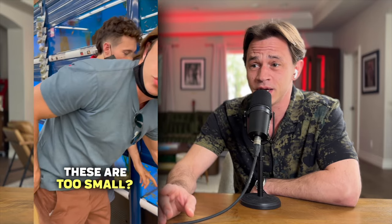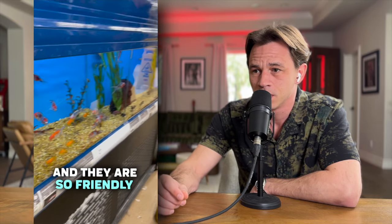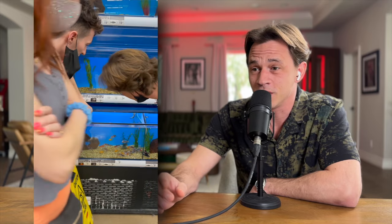You can do this at your friend's house, too. Go up to their little fish tank. It's too small, right? Yeah. No, I don't need to grab any actual goldfish. I'm just dipping my hand into the water with the carrot, and it's going to look like I pop it in my mouth. Watch what it looks like. And they're so friendly and cute, and everyone says that fish don't make great pets, but they are. Yeah, fish make great pets. They also make good eating.